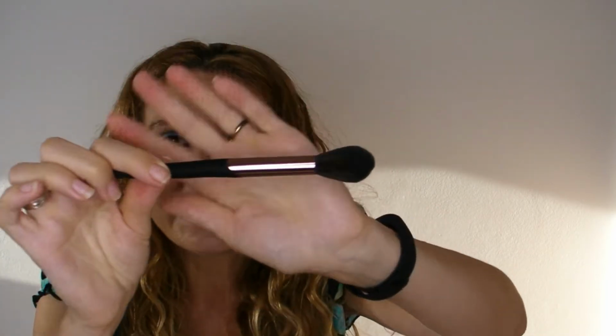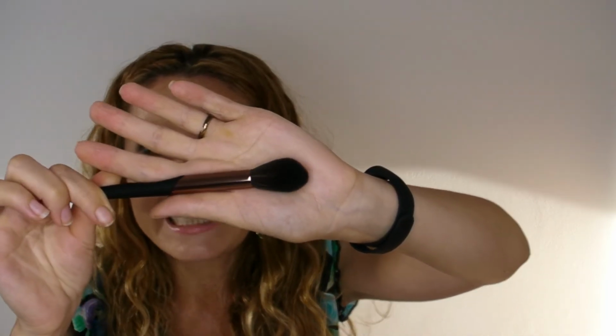Okay, so this is our first item, and the most exciting for me because I'm a brush hoarder. I don't know if I mentioned, if I'm repeating myself, please excuse me, but I'm really excited for this brush, and I would like Lookfantastic to put more brushes in their boxes, because everybody can use a good quality brush.